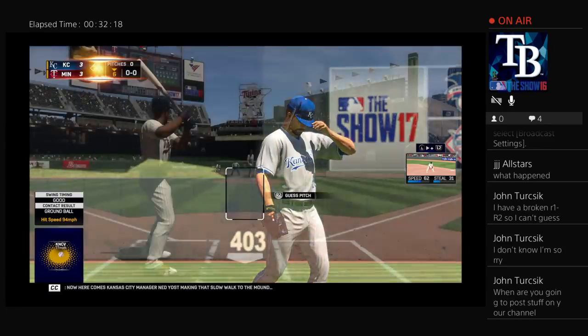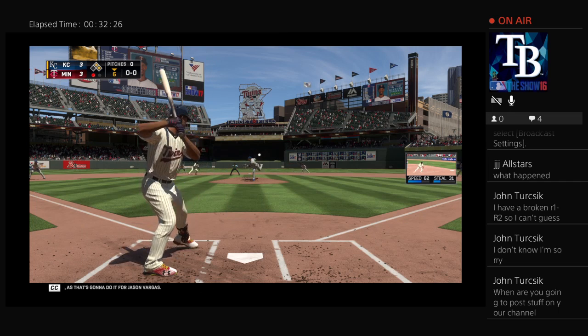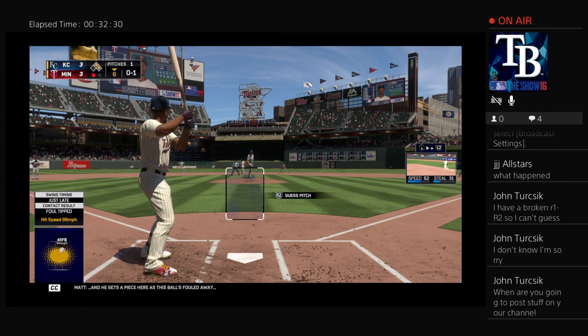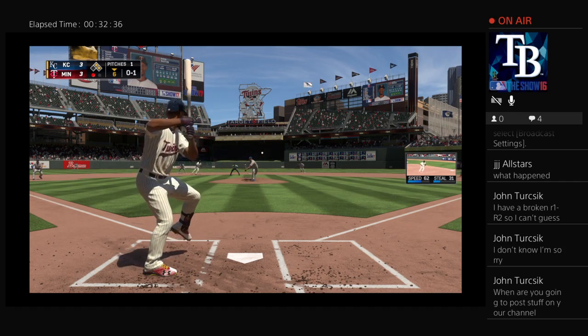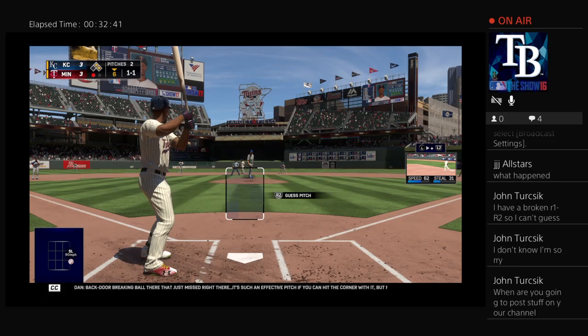Now here comes Kansas City manager Ned Yost making that slow walk to the mound. And it changes in the offing, and that's going to do it for Jason Vargas. Here's Byron Buxton now. And he gets a piece here as this ball is fouled away. And that misses 1-1. Backdoor breaking ball just missed right there. It's such an effective pitch if you can hit the corner with it, but no dice this time.